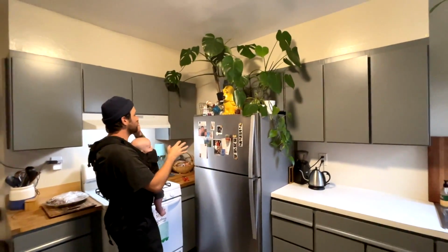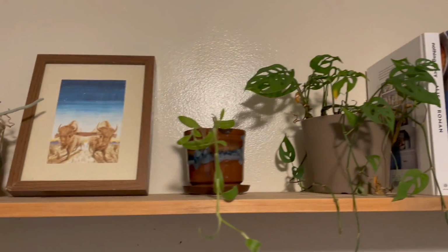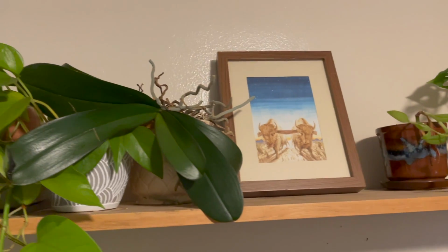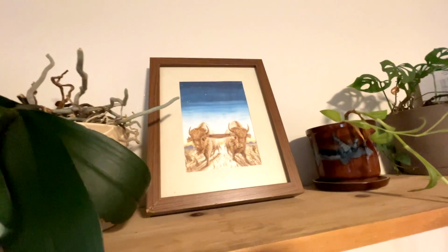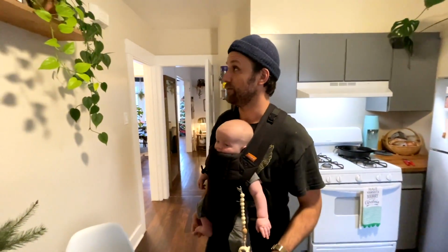So even on our fridge, we have loads of plants everywhere. This is the original artwork for my first album with Before the Brave. That's the artwork on the album called Great Spirit. You're in a band? I'm in a band. We're still in a band.